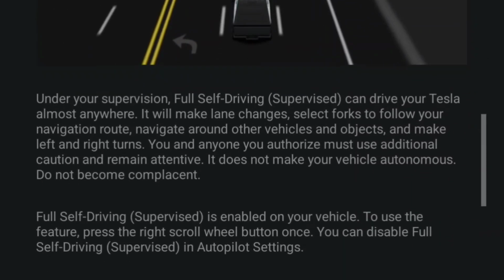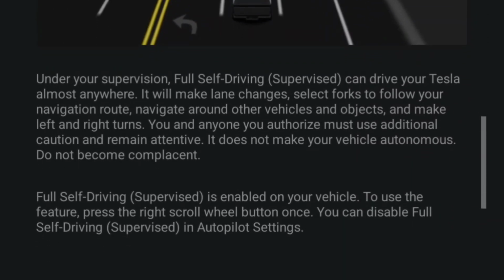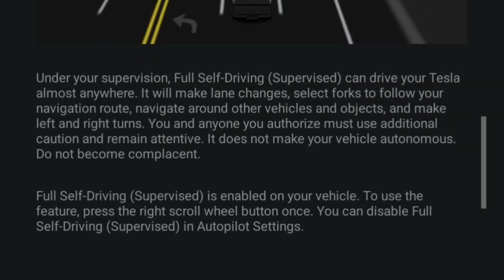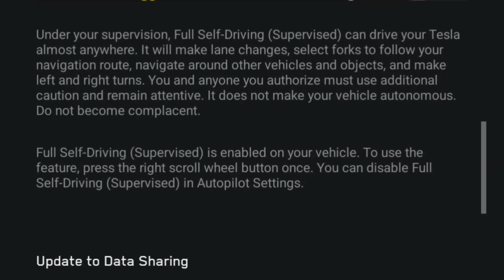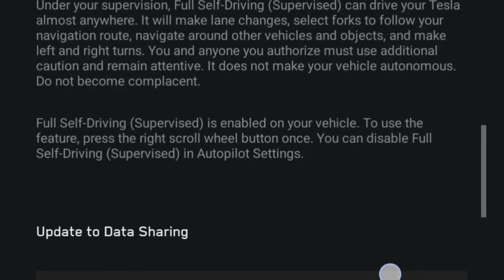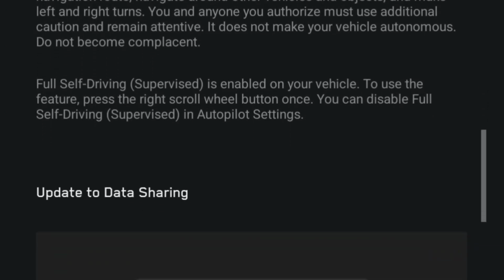Full self-driving supervised. Alright, under your supervision, full self-driving supervised can drive your Tesla almost anywhere. It will make lane changes, select forks to follow your navigation route, navigate around other vehicles and objects, and make left and right turns. You and anyone you authorize must use additional caution to remain attentive. It does not make your vehicle autonomous. Do not become complacent. Full self-driving supervised is enabled on your vehicle.